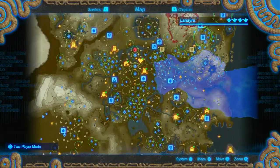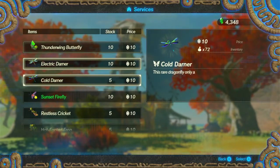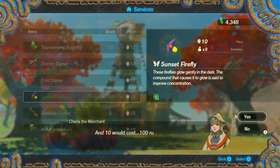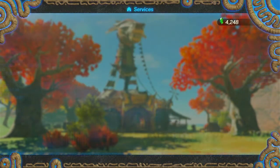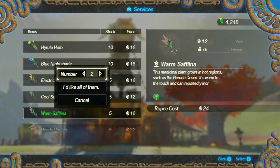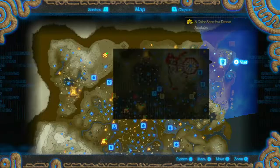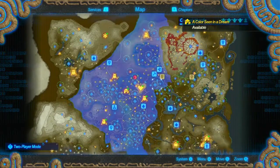Now, let's have a look at these stables because they have some stuff that I can buy. Since things keep changing around. There we go. Some warm Cephalina. Just like that. Cool.